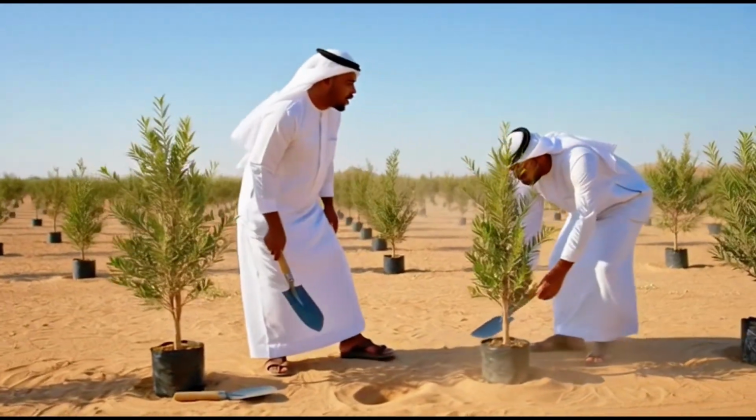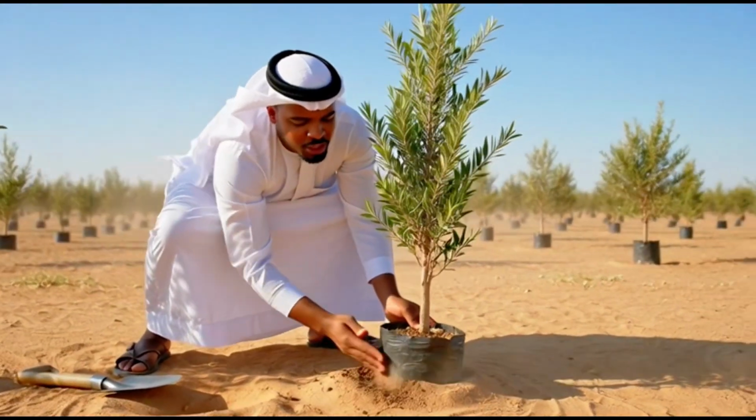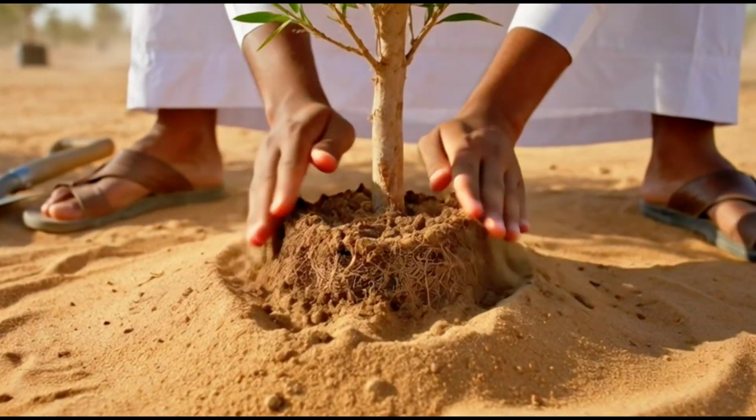These rows are perfectly aligned. The growth will be even. Yes, the soil is good here. We should get a high yield. Careful with the roots. They are delicate. I will. This one is secure now.